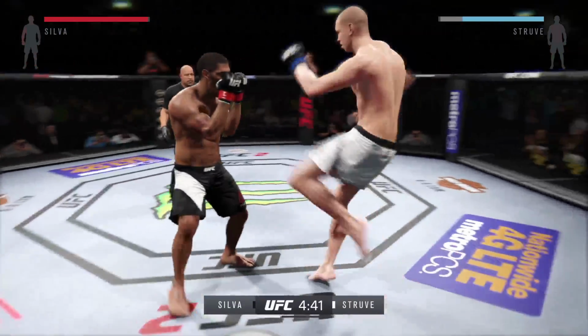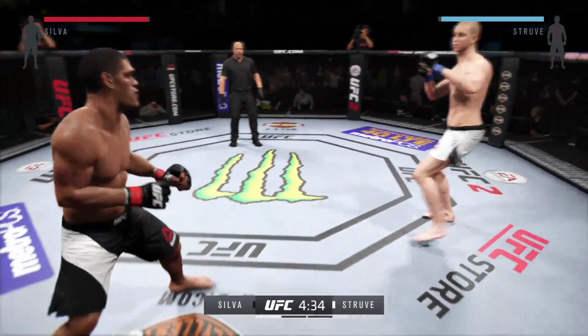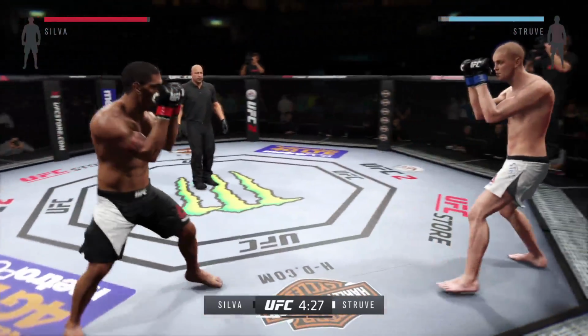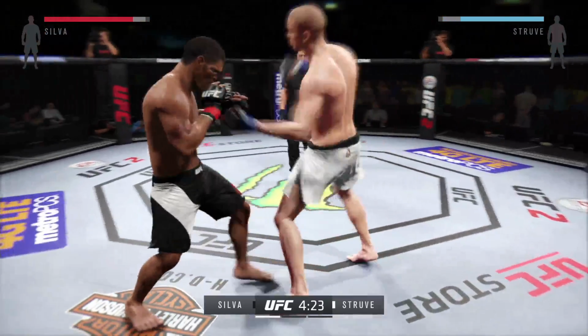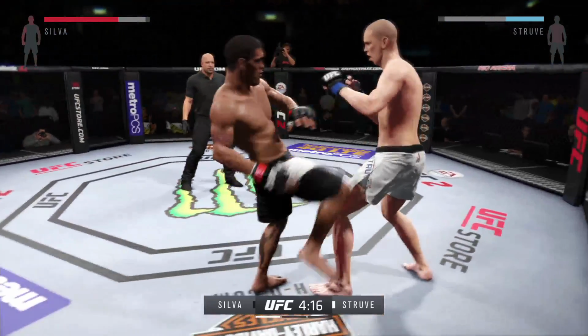Stefan Struve's much taller than his opponent tonight. How can he use that to be successful in tonight's fight? Keeping his opponent at the end of his strikes and making sure that his head is out of distance of return strikes. Both men looking to do damage early.